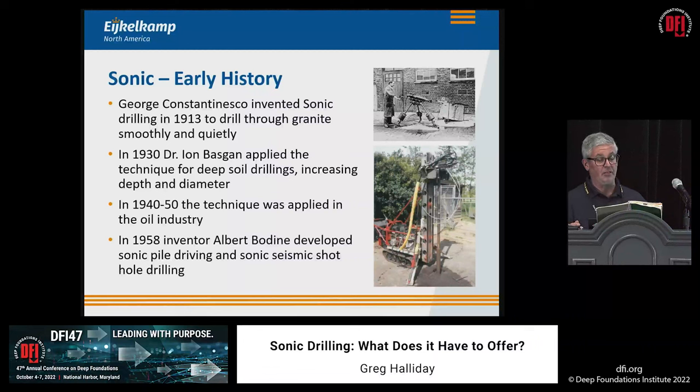So a brief history of sonic drilling. In 1913, it was developed. George Constantinesco drilled through granite. They figured out how to do it. In 1930, Ion Baskin applied the technique for deep soil, increasing depth and diameter. They were also able to make a truly vertical cased hole with minimal deflection or walk-off, which is a great benefit of sonic drilling versus mud or air drilling. In the 40s and the 50s, the technique was applied to the oil industry with little success, and they wanted to develop it to increase the drilling speed.